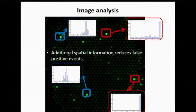This is one of the elements of the protocol that's still under development, but it's already clear that this spatial information can be used to eliminate a substantial number of the false positive events, and it is my hope that we'll be able to get rid of all of them, which would move this beyond even the droplet digital PCR systems that are currently commercially available for $100,000.